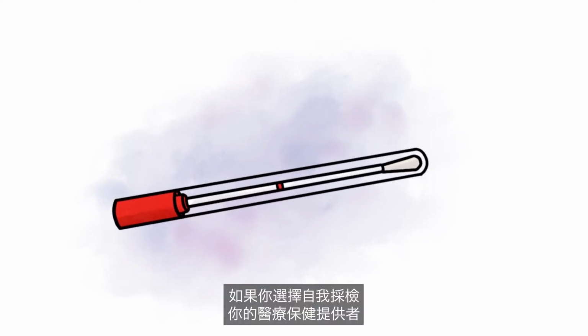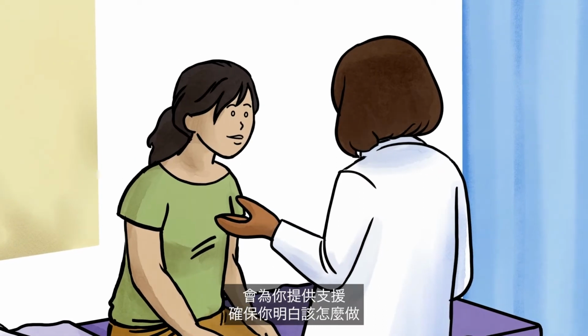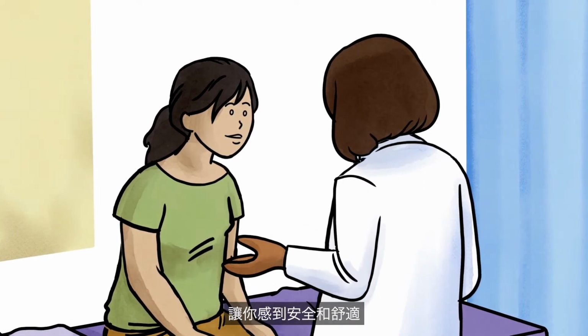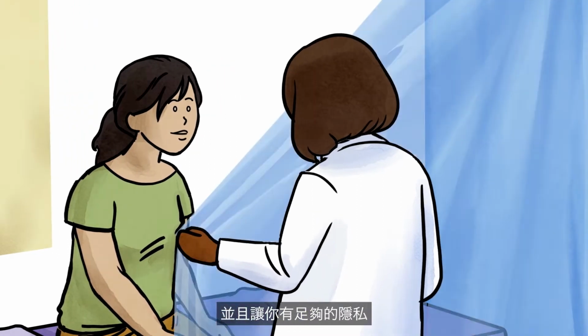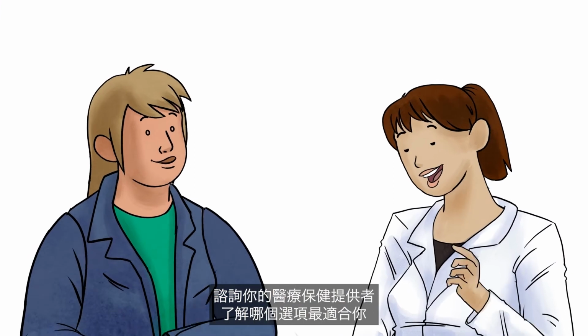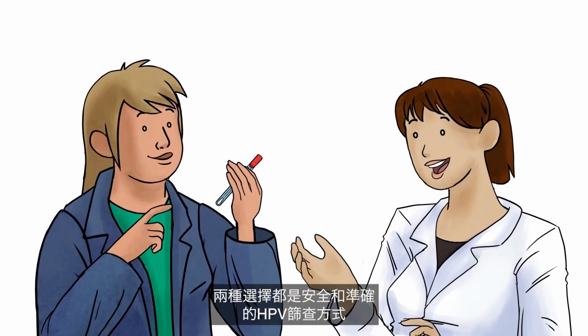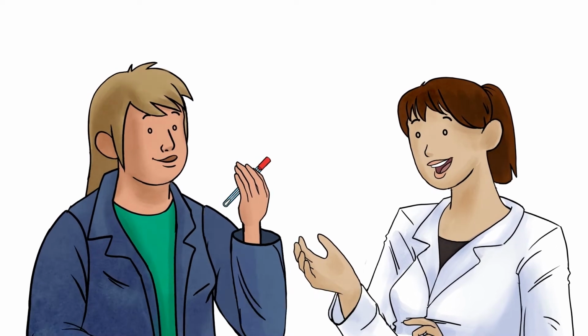If you choose to self-collect, you'll have support from your healthcare provider to make sure you understand what to do, that you feel safe and comfortable, and that you have enough privacy. Talk to your healthcare provider about which option is best for you. Both are a safe and accurate way to test for HPV.